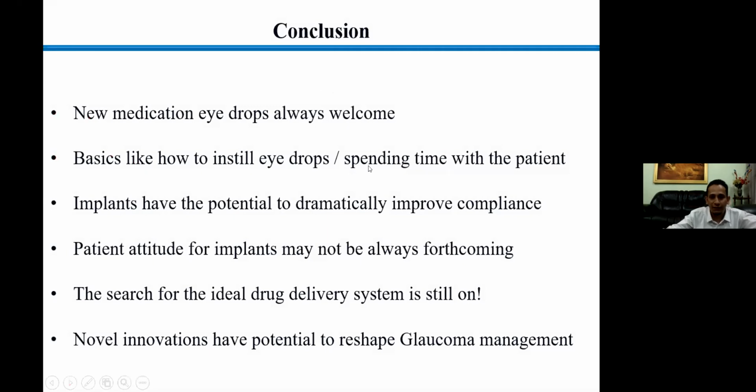So to conclude, I'd like to say that new medication eye drops are always welcome. It is good to have new things in our armamentarium against glaucoma. However, the basics, like how to instill the drops, spending adequate time with the patient, showing how to put the drop, doing punctal occlusion, not putting two medications one after the other, and waiting 10-15 minutes between any two medications, will always remain. You'll have to explain everything to the patient in order to have the maximal effect of the drops.